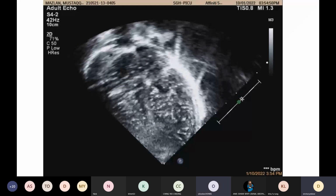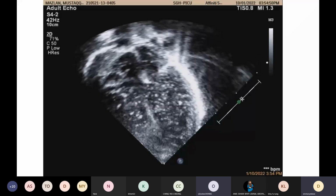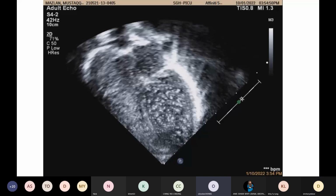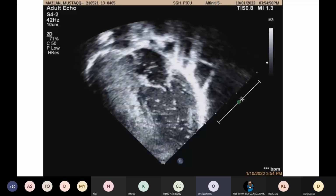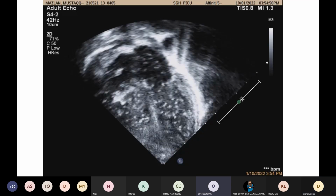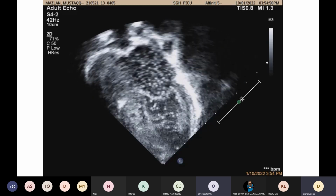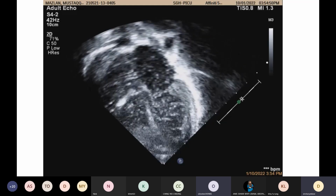By right, when we are doing a bubble test, the bubbles cannot be seen on the left side of the heart as it is filtered by the lungs, provided that the echo shows normal intracardiac features, meaning there is no septal defect or any communication between the right and the left heart. We should not see the bubbles if everything is intact. So the fact that we can see the bubbles in the left side of the heart in less than 5 cardiac cycles just means that there is a communication.